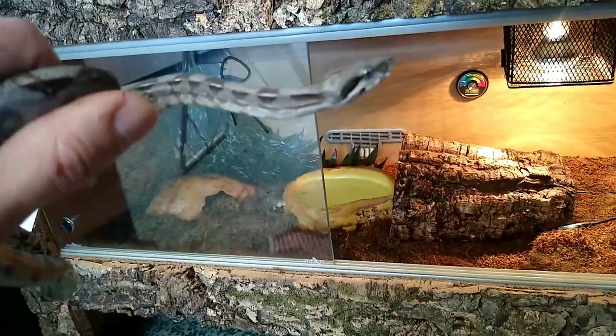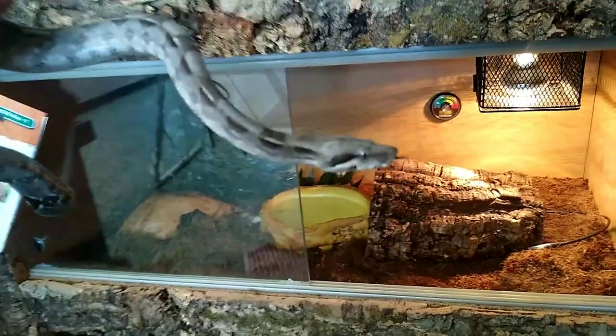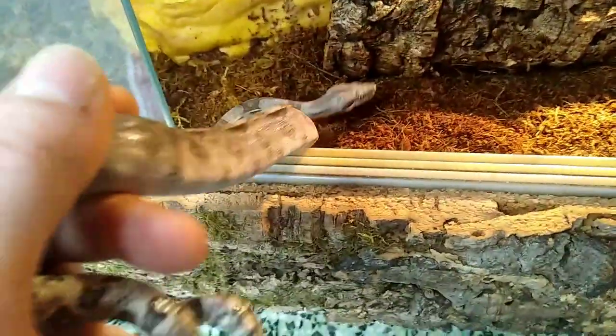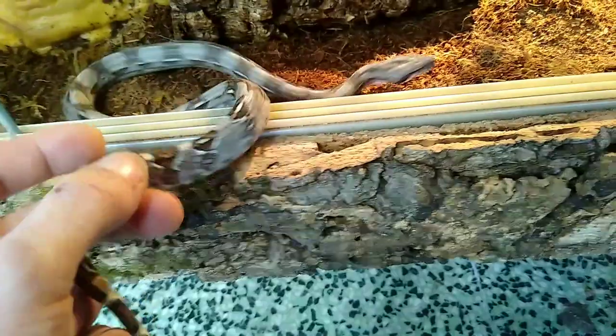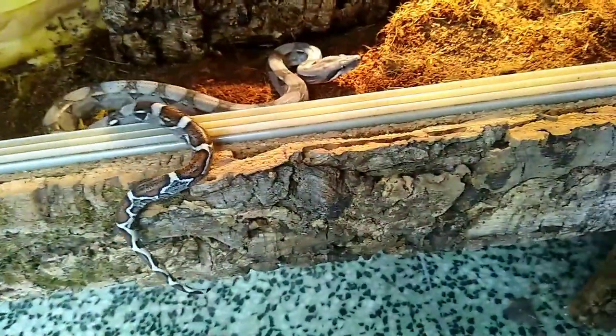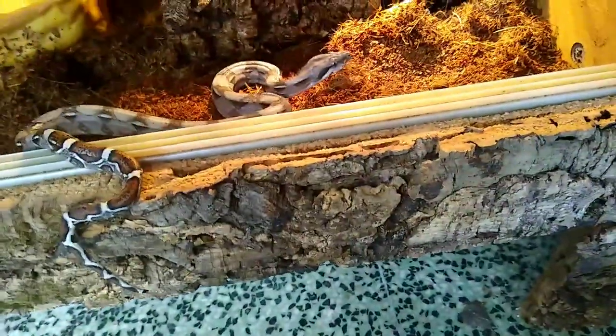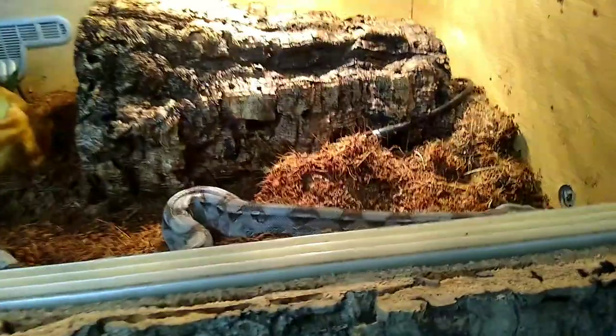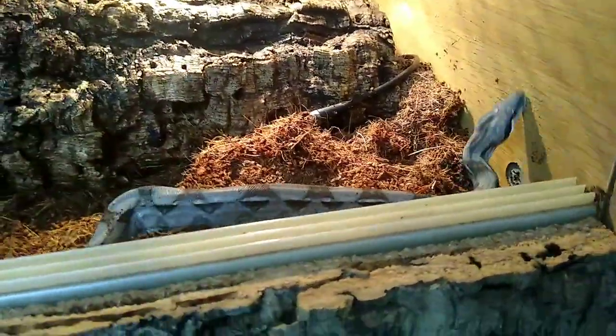See, she's doing fine now. She just wants to have an explore. She was a little bit scared at the start. So now she's all nice and chilled out. I'm gonna slowly put her back in. Now I'm just going to move the viv, move that there like that, and then she can go back into her hiding place, but I only put her back in once she chills back out.